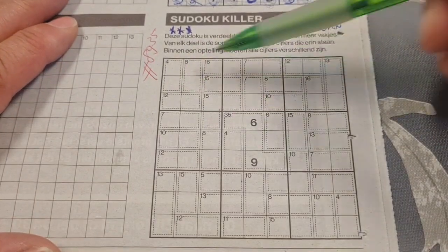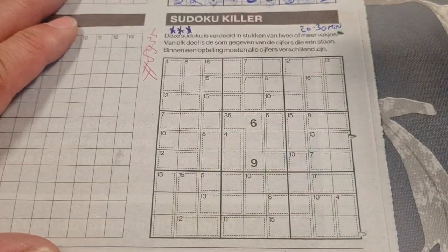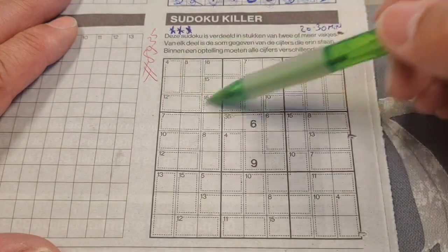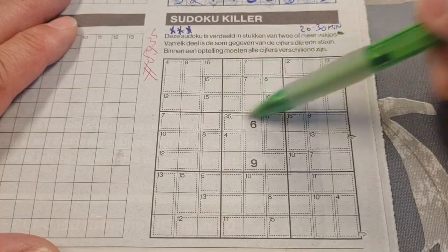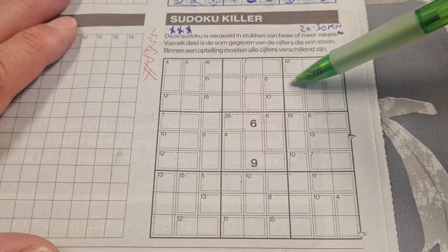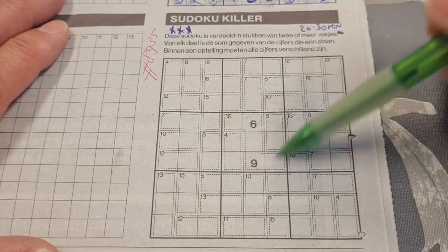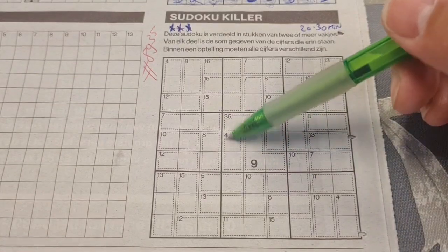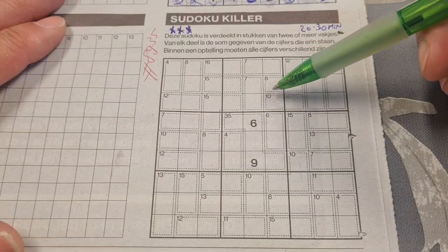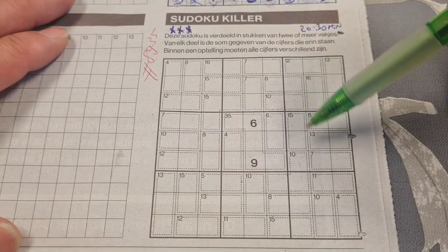We have 9 big squares: 1, 2, 3, 4, 5, 6, 7, 8, 9. And I'm looking for a big square with one sharing box. This one has 1, 2, 3. This one has 1, 2, 3. This one has 1, 2, this one has 1, and this is a complete big square. If you count all these numbers, the total sum of a big square is always 45. 4 plus 6 is 10, plus 35 is 45, okay.